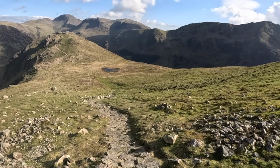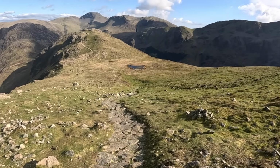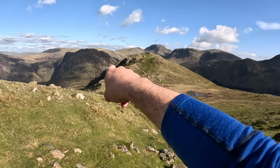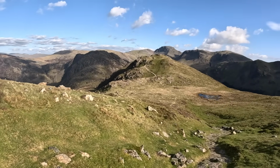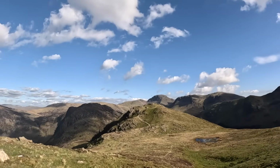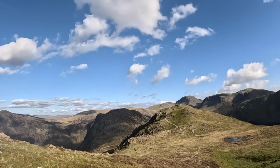The shadows are lengthening a bit now, but I think I've got about 2 hours of light left, so I'll be absolutely fine. I'm going to go up there, and then we're going down a little bit, then up to Haystacks up there. Still, look at the view out. What a view. So glad I came back today to get this.